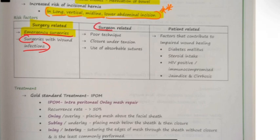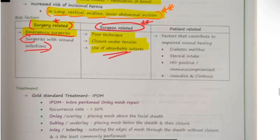So this was surgery related, where the surgeon can do nothing, but surgeon related factors are where the experience of the surgeon matters. Like if there is a poor technique, if the surgeon is not closing the wound properly, if the suture is not appropriate, or if the surgeon is closing it under tension, or there is use of absorbable sutures, then all this will lead to improper healing, and that can lead to incisional hernia.